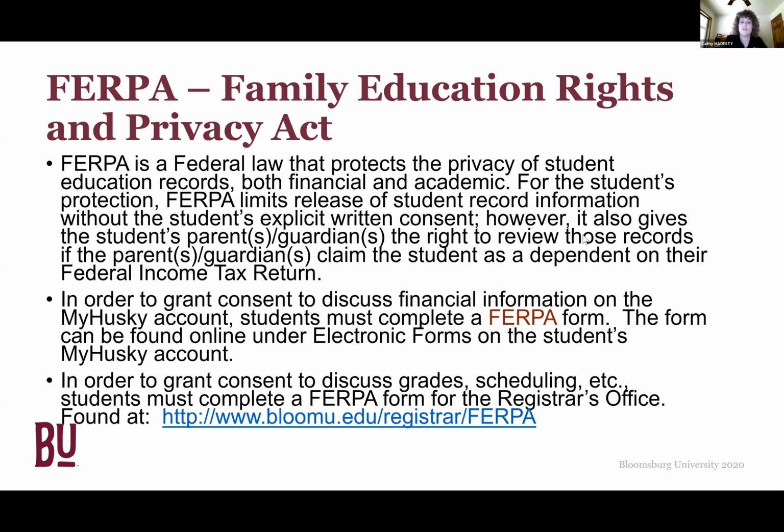So what they actually do is they go out on their student MyHusky account, and there is a FERPA form out there. And they complete the form, it gets loaded to their student account so that when you call into our office, we will refer to that information to make sure that we can actually talk to you. It is a federal regulation. It is not established by Bloomsburg University. So we are adhering to federal regulations.